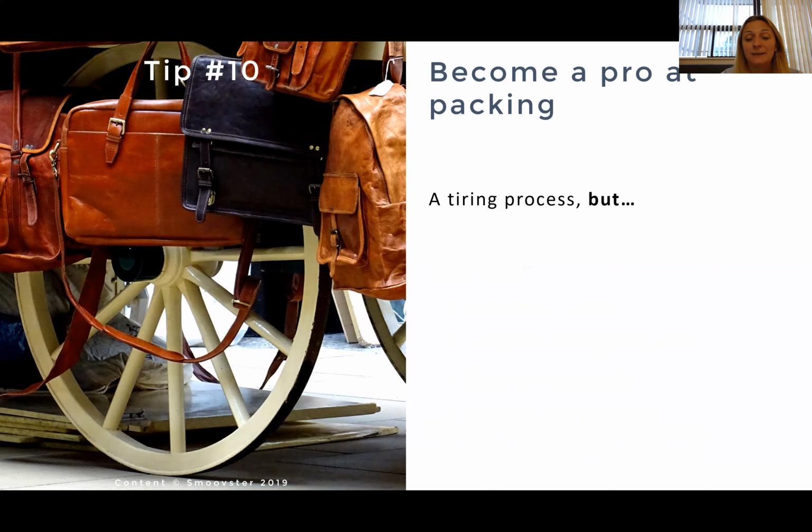Maybe you know this, maybe you don't, but I can tell you for sure that packing is a tiring process. It's a tedious process. It has to do with a lot of details, but it is also a great opportunity for you to get rid of the things that you no longer need, to put order in everything that you have, to start remembering the things that you didn't know that you owned, and to start fresh.